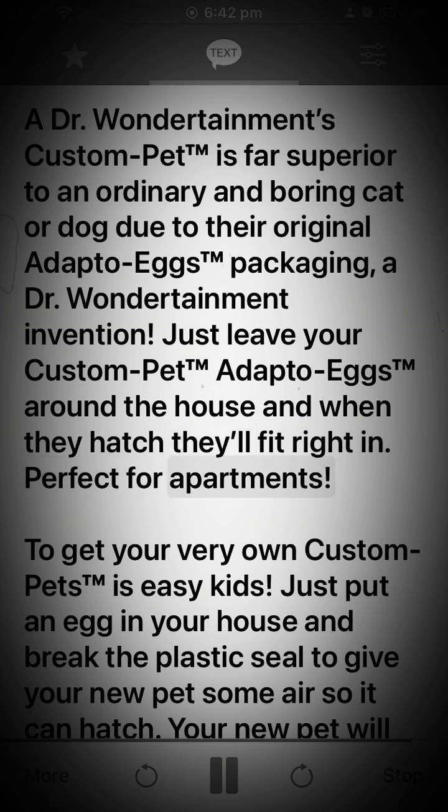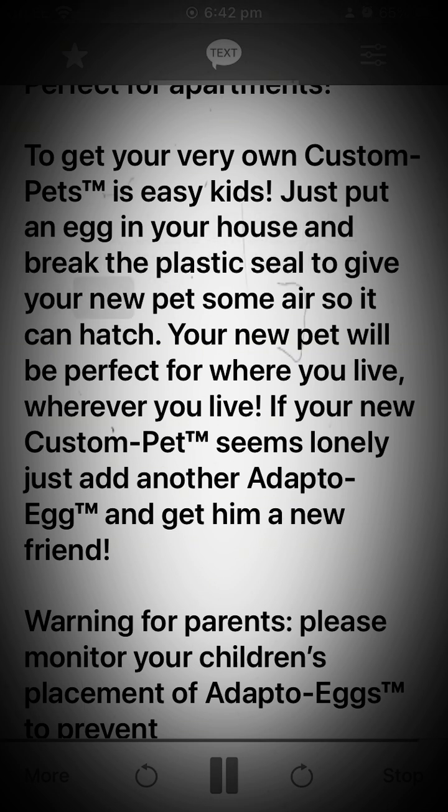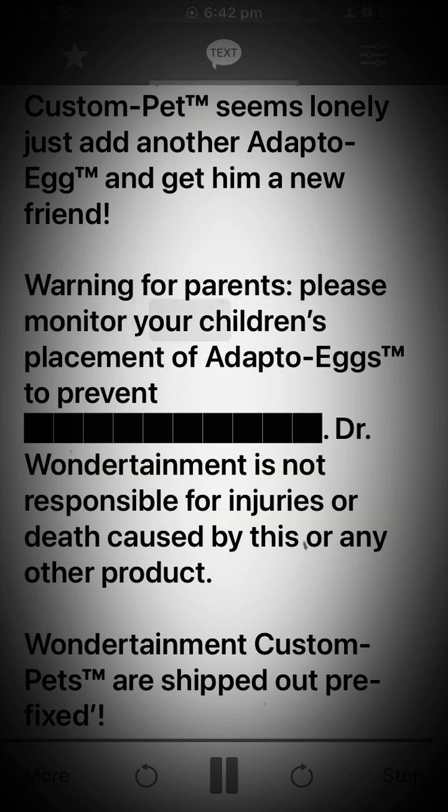Perfect for apartments. To get your very own custom pet's trademark sign is easy, kids. Just put an egg in your house and break the plastic seal to give your new pet some air so it can hatch. Your new pet will be perfect for where you live, wherever you live. If your new custom pet trademark sign seems lonely, just add another Adapto Egg trademark sign and get him a new friend. Warning for parents. Please monitor your children's placement of Adapto Eggs trademark sign to prevent. Dr. Wondertainment is not responsible for injuries or death caused by this or any other product. Wondertainment custom pets trademark sign are shipped out pre-fixed.